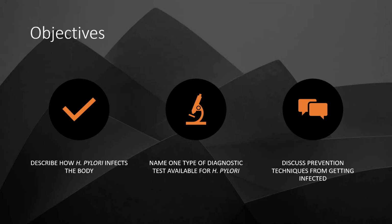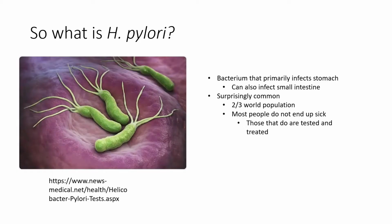We're going to describe how H. pylori infects the body, name one type of diagnostic test available, and discuss prevention techniques against getting infected. Because this is terrible. You don't want this. I don't want you to have this. It's not a fun time, I will assure you.